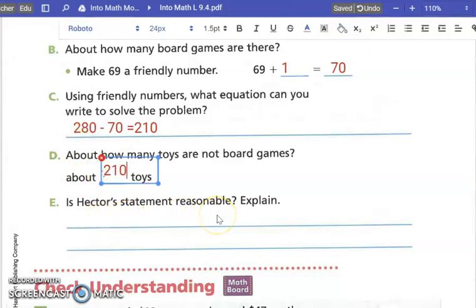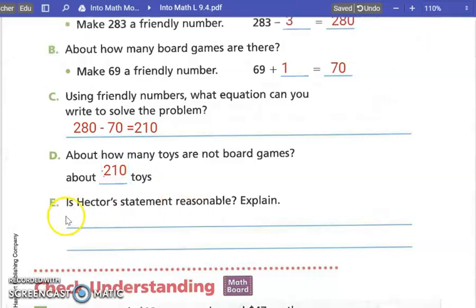Is Hector's statement reasonable? What did Hector say? 215. He said 215, so is his statement reasonable? Yes, Hector's statement is reasonable.